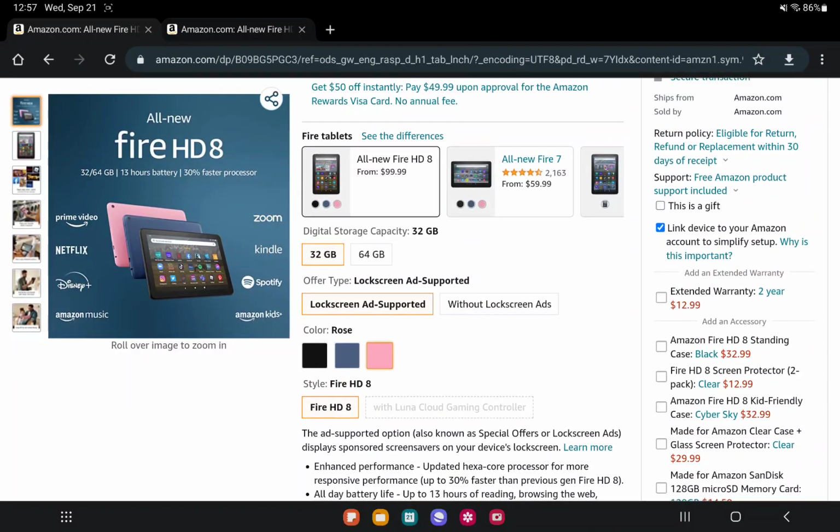Then of course you can get it with or without lock screen ads. Without the lock screen ads, you have to pay an extra $15. I personally recommend getting the ad supported lock screens. To me, they do not bother me whatsoever, and you save $15.